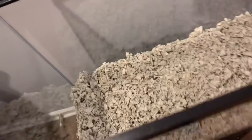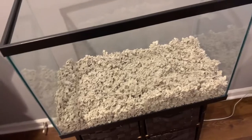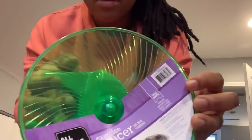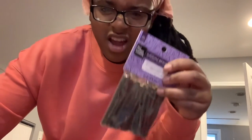Close up on what it's looking like. This is what it looks like now. I'm gonna show you guys what I got him really quickly. Okay, so here's some of the things that I got him. Besides this, I got a water tank. This food, of course. A little water container. A food container, I'm sorry. His little house thingy. A little spinning wheel for him. The thing to hold his water. And then just some stuff that he can chew on while he's inside the cage.